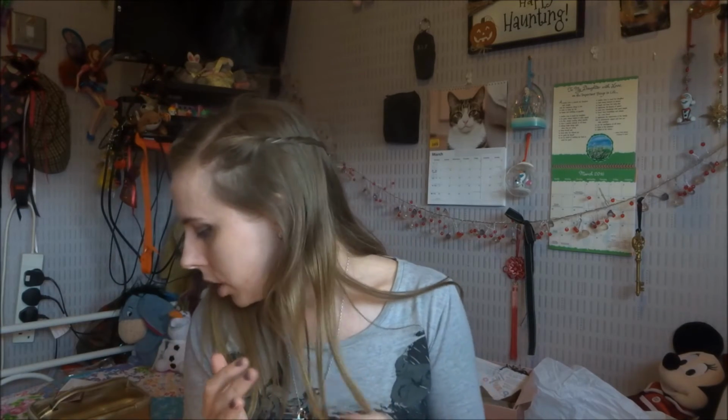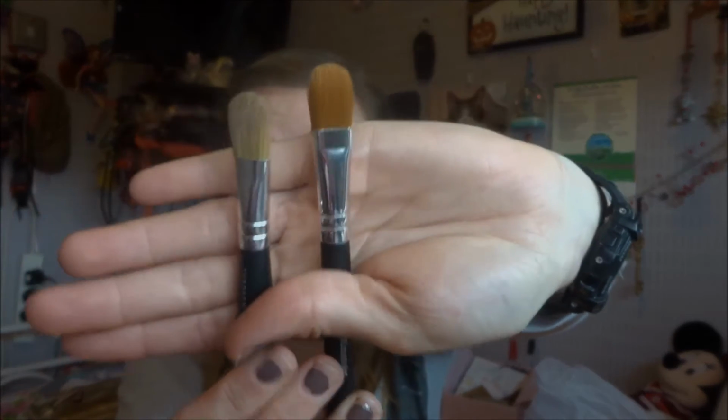Now, the concealer brush is much like the brush that we got in the Fall in Love with Your Skin collection, which is this brush right here. It's in my box down here. So they are basically the same thing. I just have the full size edition now as opposed to it just being on the end of the brush.